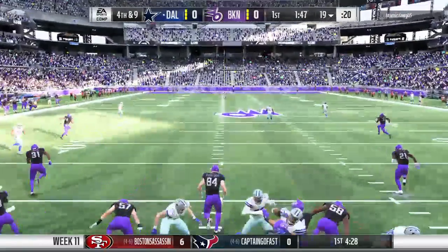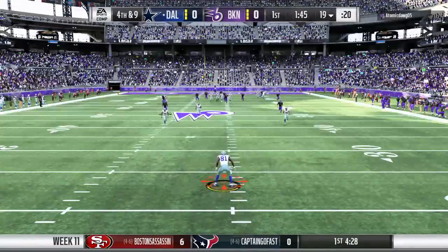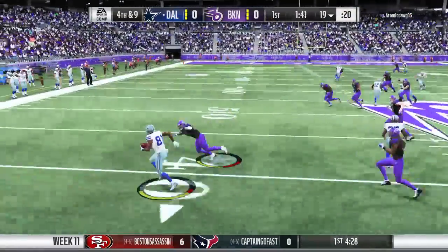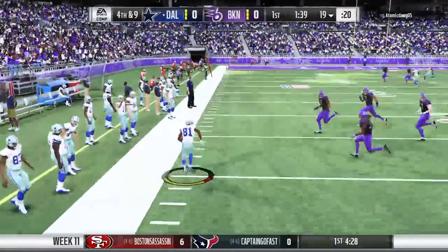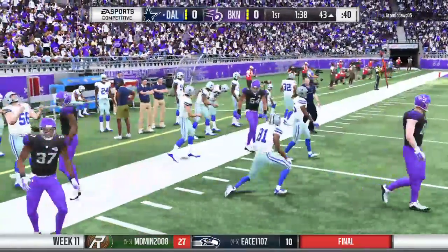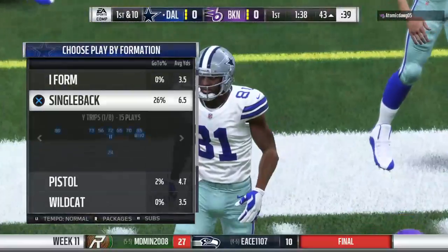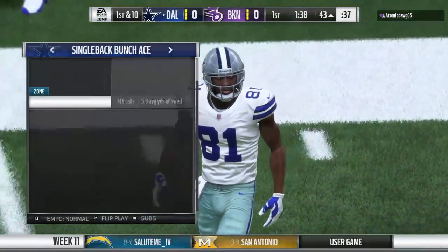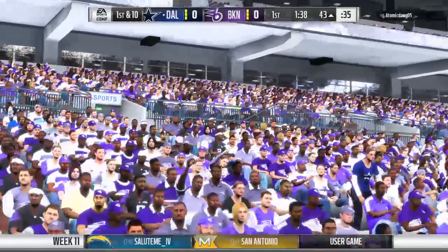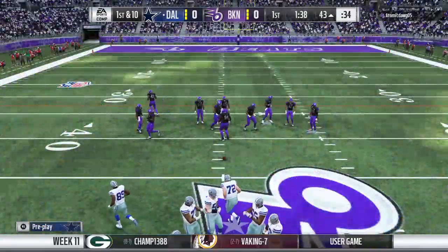He gets this one away, and boy, it's another boomer. Here's Dorsett. A terrific return. 30 yards all in all. And the Cowboys are going to take over in great position here with a 1st and 10. So out come the Cowboys now as their offense gets set to take over.